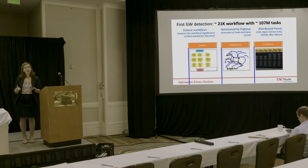We did that with Pegasus, which automated the execution of tasks and also the data movement and data management across the LIGO infrastructure, which was composed of their own clusters, but also the power of national scale cyber infrastructure, such as the Open Science Grid, XSEDE, and others. So I wanted to share some of the experience that we have in building infrastructure that can impact science.